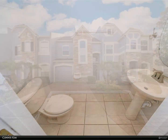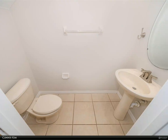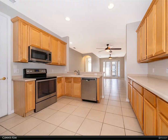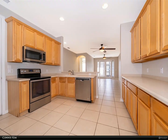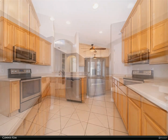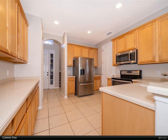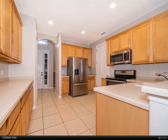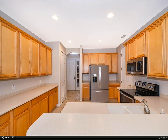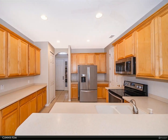Introducing this beautifully well-maintained 4-bedroom/2.5-bathroom 1-car garage townhome located in the highly desirable Meadow Woods area. Master bedroom downstairs. The townhome features a spacious open floor plan, with a recently installed new roof, new air conditioner, new washer/dryer, and ceramic tile on the first floor. Fresh interior paint. The kitchen spotlights upgraded stainless steel appliances, abundant solid wood cabinets, and luxurious granite countertops.